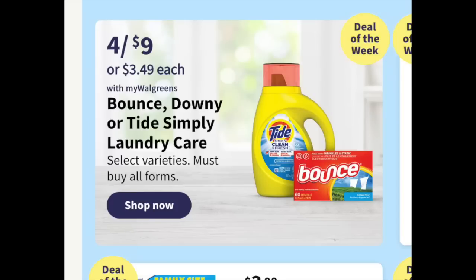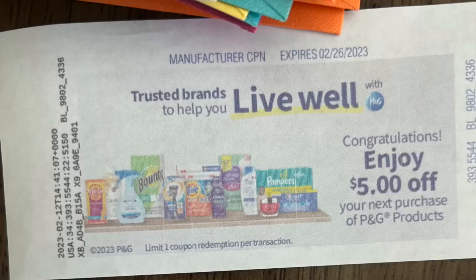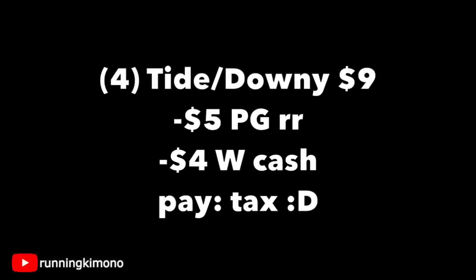This is also pretty cool, the 4 for $9, which is the Bounce, Downy, Tide Simply laundry care. You can mix and match. If you're a newer couponer really trying to build up your laundry care section in your stockpile, yes, I would do this deal. Let's throw in this, which is a $5 off of P&G. Very specific what you can use this for, yay or nay. But if you got one of these last week, grabbing 4 of the Tide, Downy, if you want to mix and match it, or if you want to grab 4 Tide Simplys or 4 Downys, or the Bounce dryer sheets, whatever you want to grab. 4 of them for $9, subtracting that $5 P&G register reward, and I would throw in $4 in Walgreens cash and pay down the tax and call this a super smart deal.